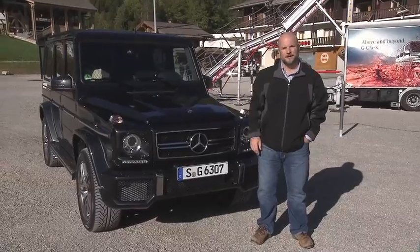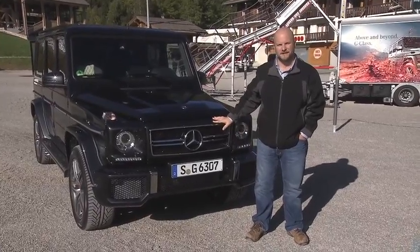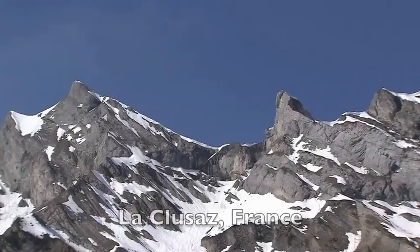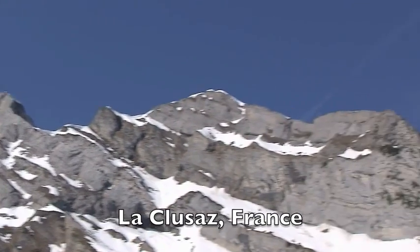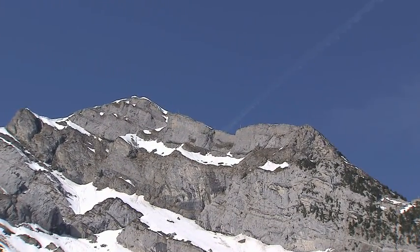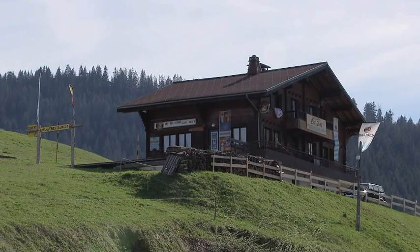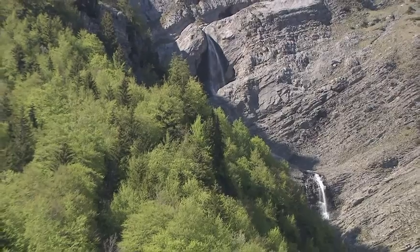I'm Marty Padgett from High Gear Media, and today we're going to tell you more about the G63 and its 544 horsepower V8. We're in the alpine town of La Clusaz, France, that didn't win the Winter Olympics when it bid, but it's surrounded by towns that did. Yes, it's awkward, but somehow they've managed to muddle through.